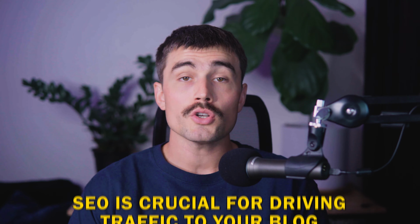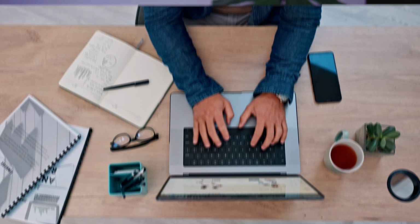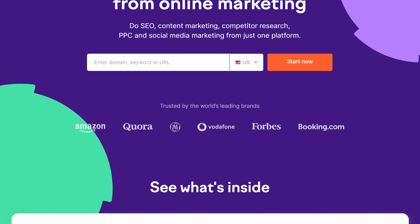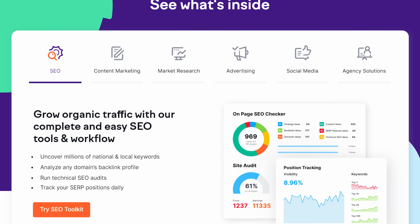Optimizing for SEO. Search engine optimization, or SEO, is crucial for driving traffic to your blog. By optimizing your content, you can improve your search engine rankings and attract more visitors. For thorough keyword research, we highly recommend using Semrush. Semrush's powerful keyword tool can help you identify the best keywords for your blog posts, ensuring that you reach your target audience effectively.